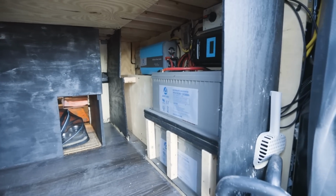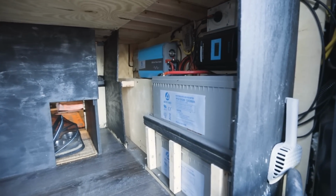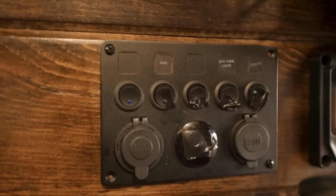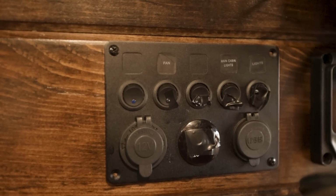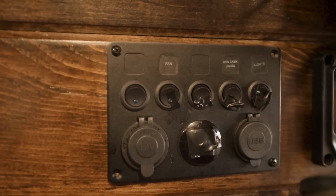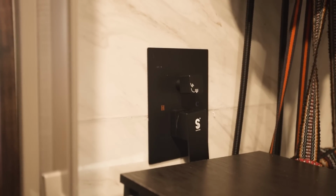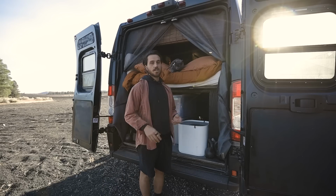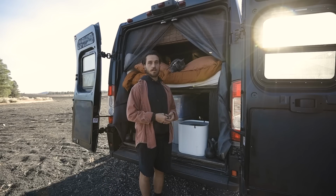So this is where we store all of our electrical and our battery bank. We got all of our electrical and our refrigerator and our generator all through this company, Aqua Power. We have 600 watts of solar on the roof. We have a 3,000 watt inverter. We have a battery bank that's 400 amp hours of non-lithium batteries.